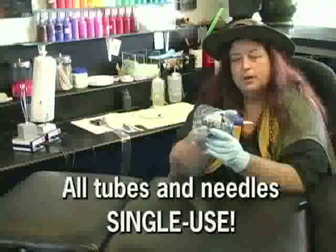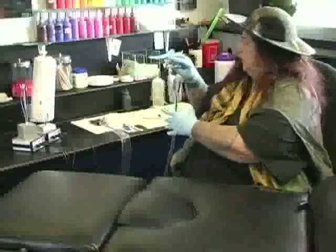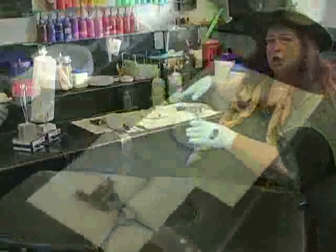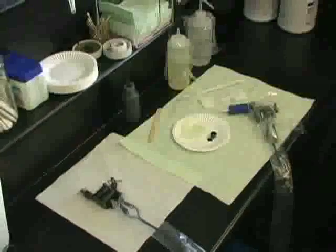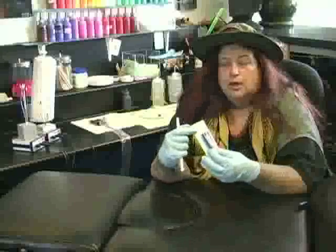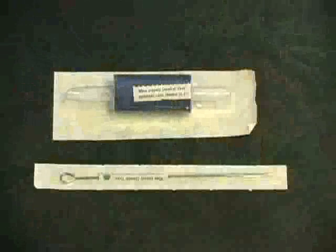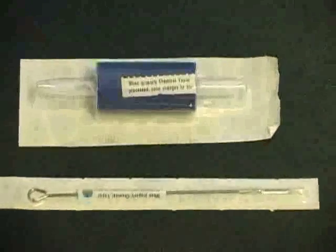The tube and the entire needle setup are all single use. Everything here is used and then it's either thrown away or it goes into a biohazard. This is a tube from Japan. There's a bunch of different manufacturers that make these now. You use them once, you throw them away. They're made out of plastic and rubber. And here's the needle, which is from the same factory, comes sterile, use it once, dispose of it in the biohazard.